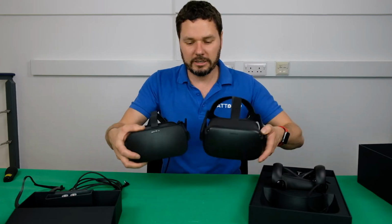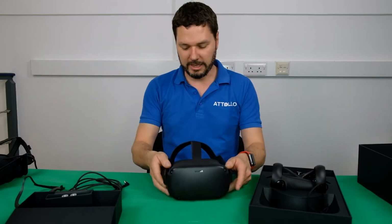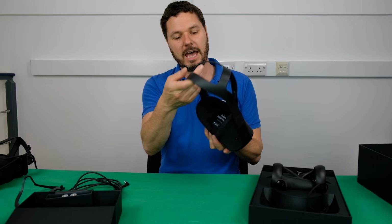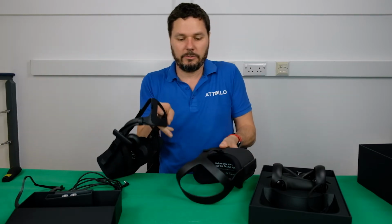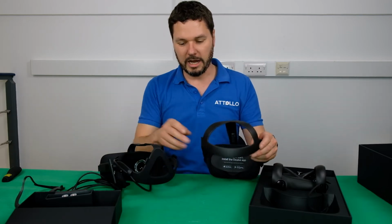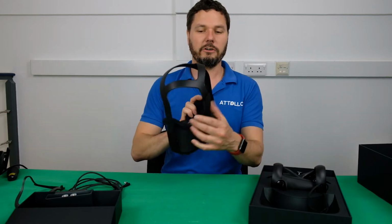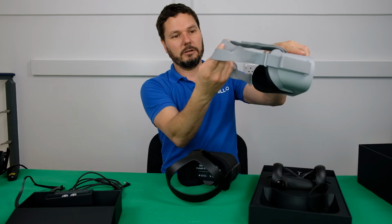So it is heavier, and I can feel it's a bit more front weighted, so I imagine that's going to give me a bit of a pull down on the head. The head strap is more of a headband style, so a bit more light. It's softer than we get on the Rift, and it sits a little bit higher up on the head, but it has the same straps for adjusting it, unlike the Go, which is very much a material version.